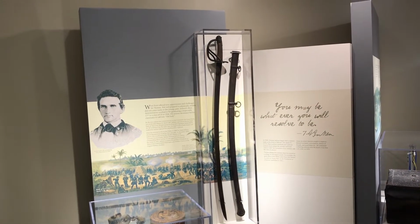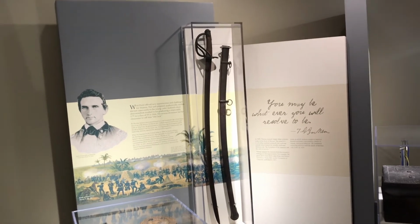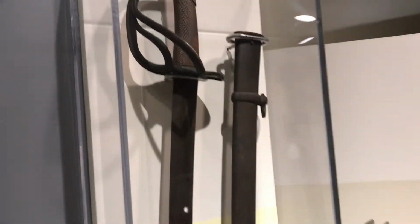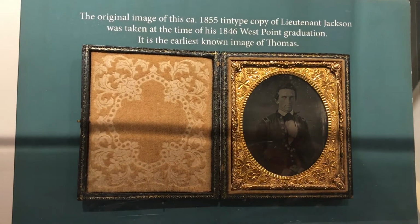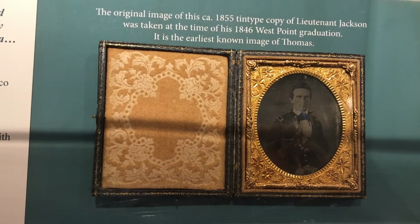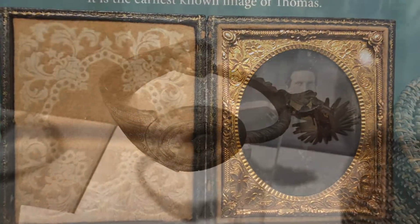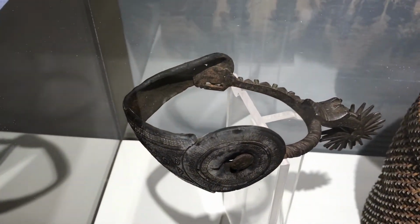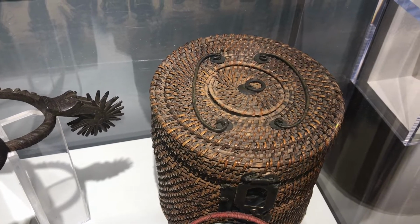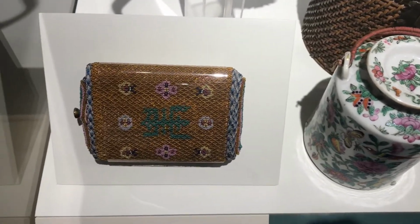Now, this sword is believed to have been carried by Stonewall Jackson, then known as Thomas Jonathan Jackson, during the Mexican War. This is an 1855 tintype copy of Lieutenant Jackson at the time of his 1846 West Point graduation. A series of other objects, including a Mexican spur and a rose Canton pattern teapot and a beaded bag.